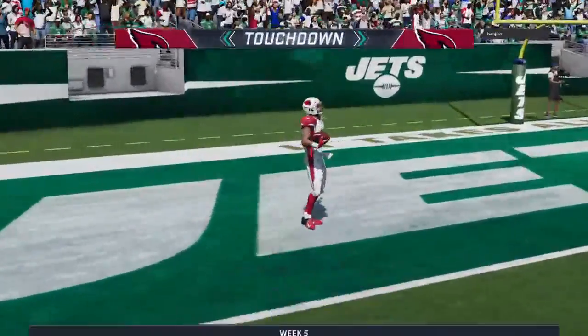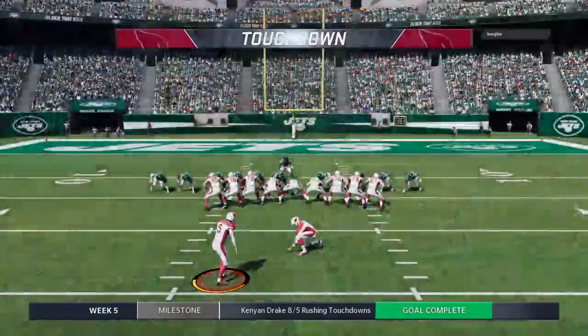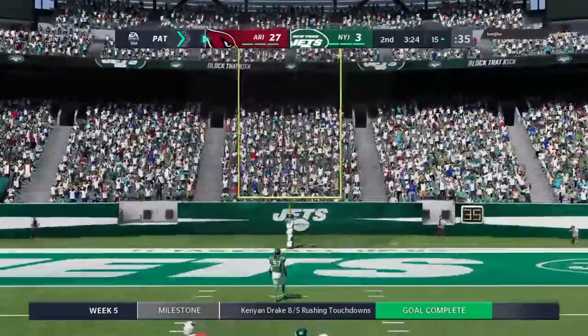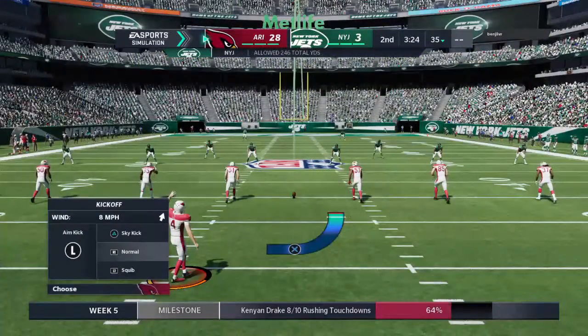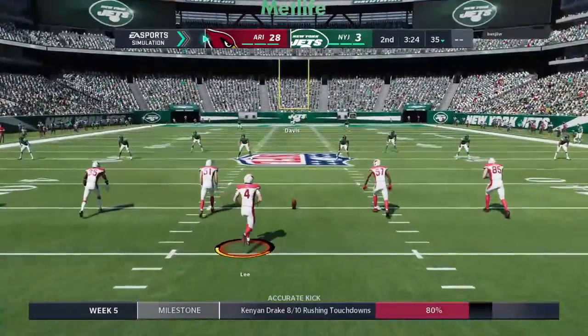Touchdown, Cardinals! Kenyon Drake, his 9th touchdown of the season. And the Cardinals push further out in front. We know it's primarily a passing league now, but anytime a runner breaks one like that, you've got to have a secondary that can find a way to him and find a way to get him on the ground. Absent of that, he's going to find the end zone every time.